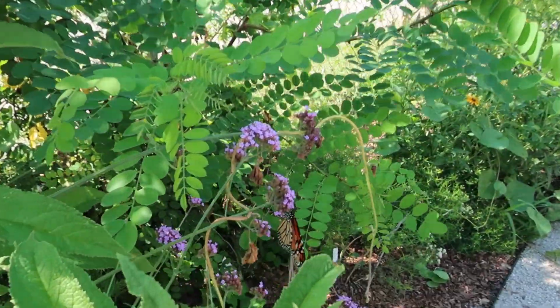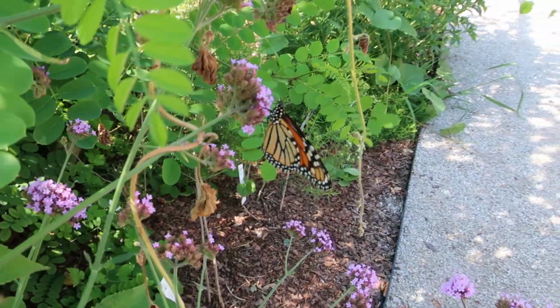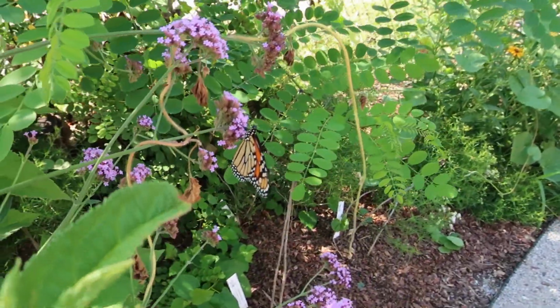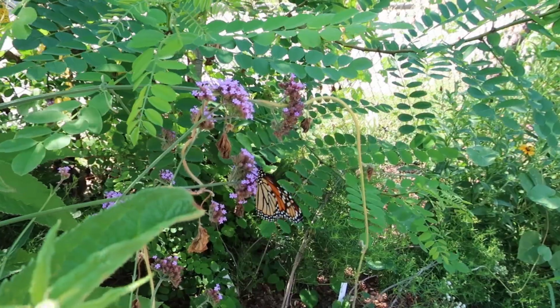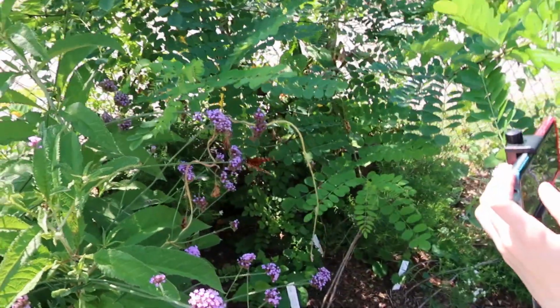It's much bigger than the caterpillar. That just proves what a great pollinator it is, huh? Yeah, this is a butterfly bush. Now, there are tons of monarchs inside the house. Yeah, we could actually go in it, but this is special because it came naturally, huh? Yeah. A wild monarch, nice.